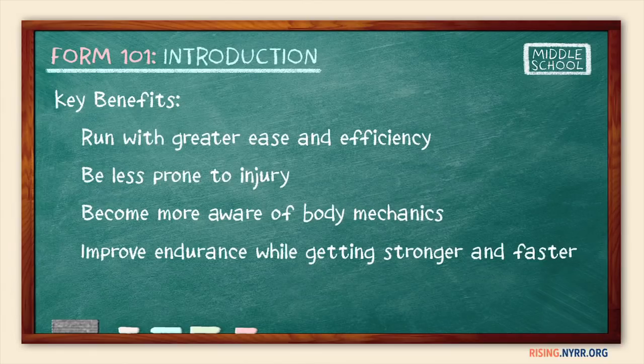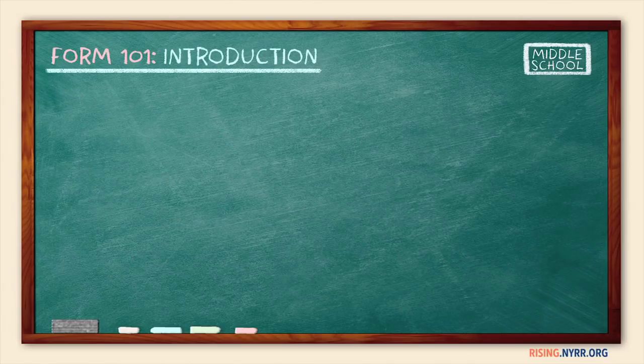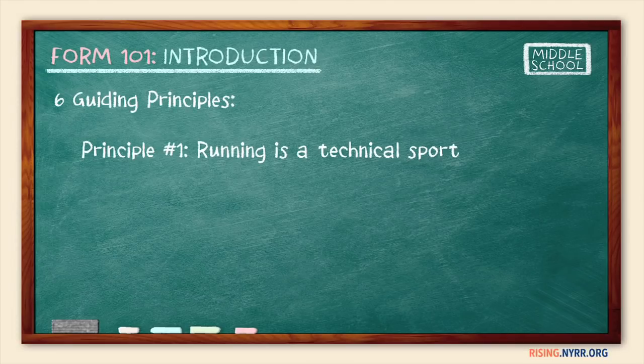Let's first consider 6 important principles to guide your coaching and the technique training you design for your team. Then, take a look at our 4 other Form 101 segments for specific elements of good form. First of all, running is a technical sport, and high-performance running is a learned skill, not an innate ability. As with any sport, good technique needs to be taught and continually practiced.